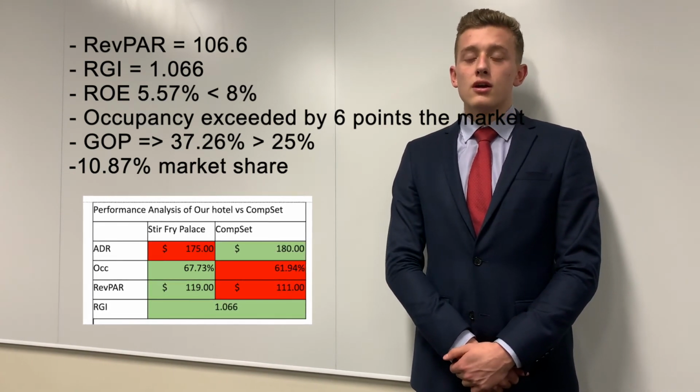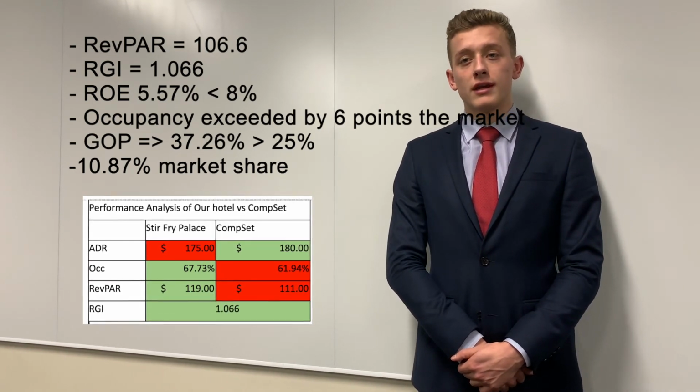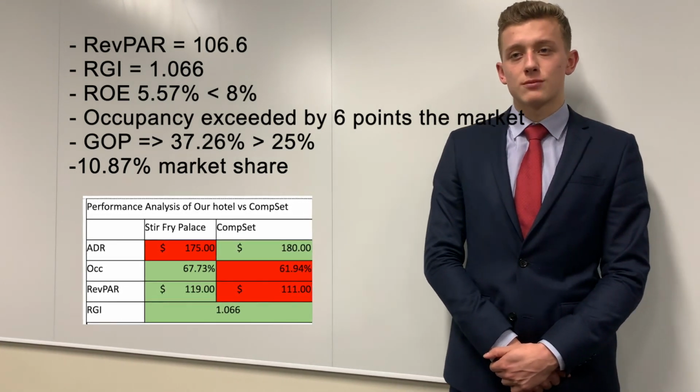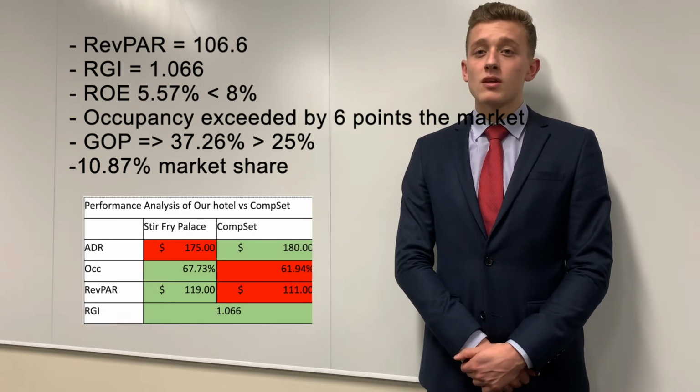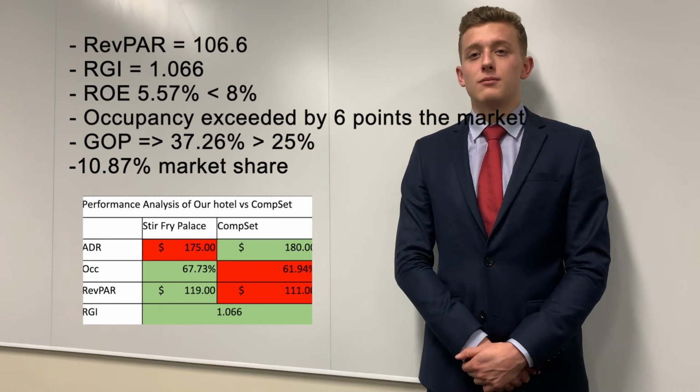Although our ROE reached only 5.57%, our occupancy exceeded the market by 6 points, and our GOP reached 37.26%, which is higher than the objective set. We also reached 10.87% market share, which is slightly below what we expected at the beginning.